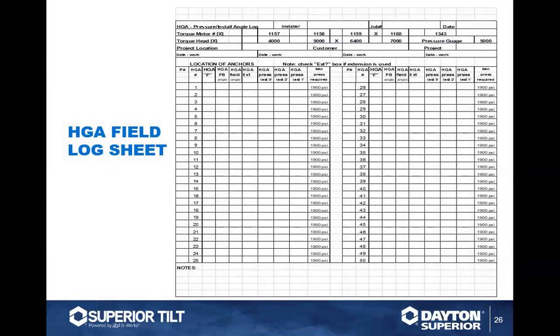This is an example. If you do have our HGA team come out and do an install, our installers log every anchor that they put in. So they're going to log which panel number, if it's available, which panel the HGAs are being installed for, what the panel book angle calls for, the brace angle, what we installed at angle wise, and then they will take the 3 pressures as the anchor is being installed. Once that is complete in the field, we will send to our AccuBrace team and they will convert the pressures from PSI to foot-pounds torque and provide a copy to the general contractor or the contractor if needed.